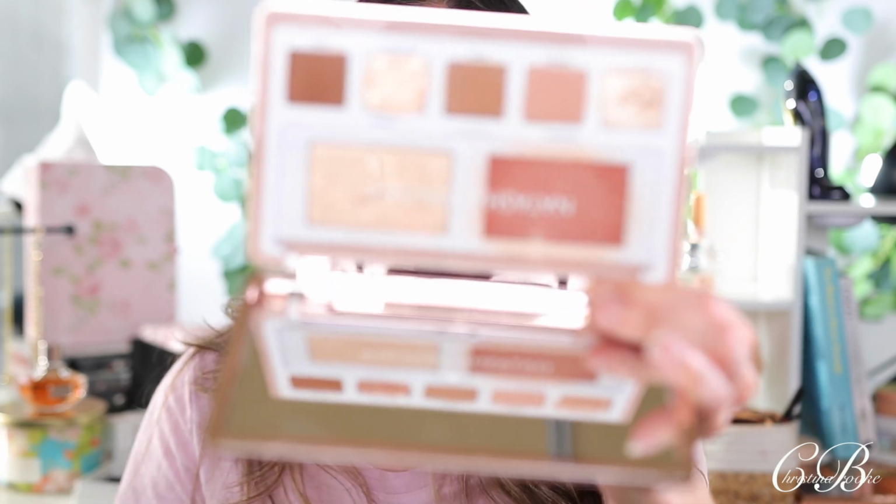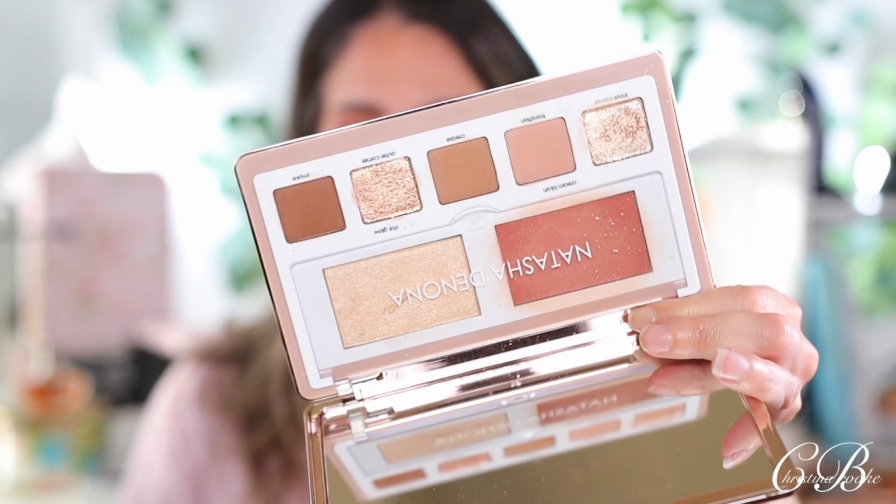So I'm going to go to an older palette, which is not even that old, but Natasha Denona released this face and eye palette, the Glam face palette. Do you guys remember this one? Oh my God, it launched so long ago. I think it was December, but I feel like this is such old news already, but I have to get my use out of this, and this is such a spring palette to me. Like these colors right here, that's like the looks that I do for spring.